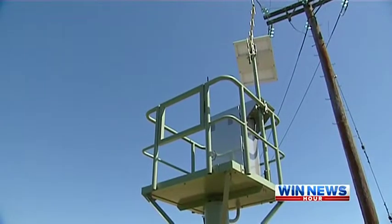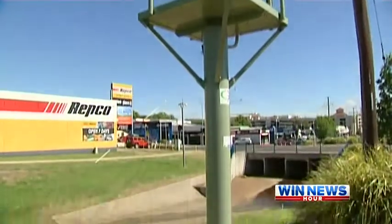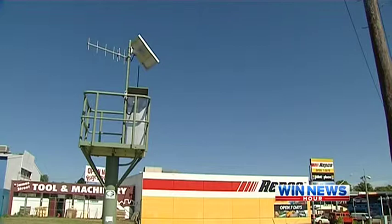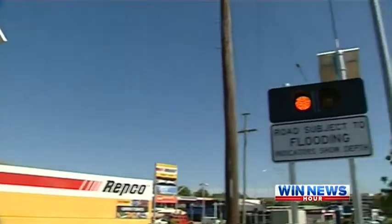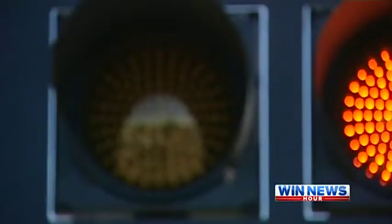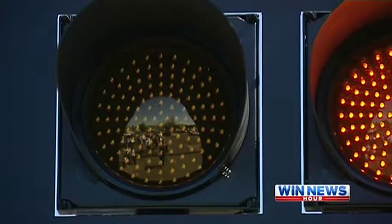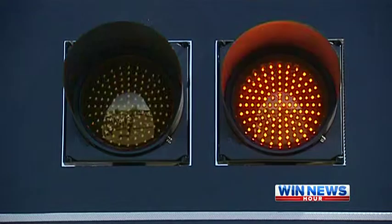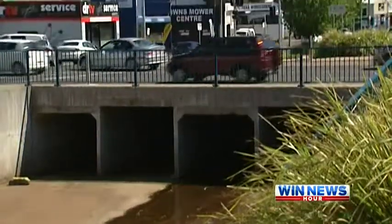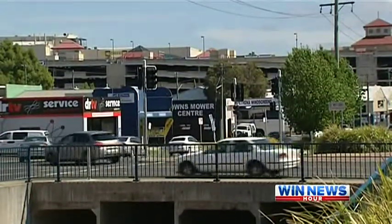The water height meters are based on West Creek at Herry Street and on East Creek at Long, South and Alderley Streets. When the water reaches a critical level, the warning system is triggered. Within seconds, it sets off these flashing lights to alert motorists and residents of the impending danger. 15 sets of lights will be strategically located around Toowoomba in the most dangerous flood-prone areas. It's a $900,000 investment in community safety.